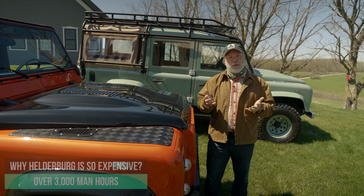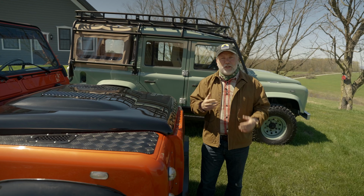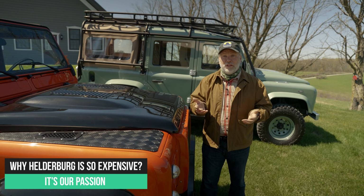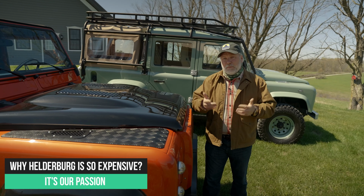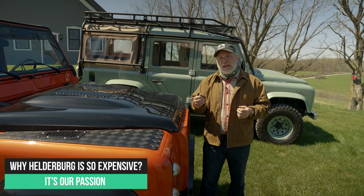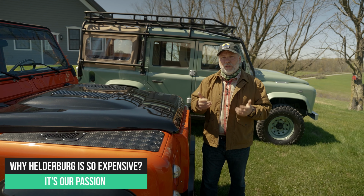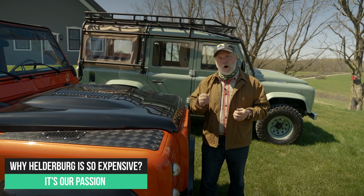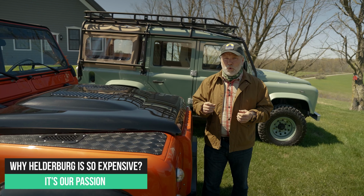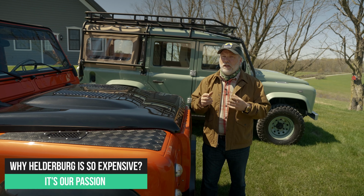And that's the next point. Why are they so expensive? Because it's not really a business for me where I'm just trying to sell a lot of Defenders. In fact, I see a number of builders brag about how many Defenders they've built. I don't brag about how many I build, but I brag about the quality of each individual one. So it's not the quantity, but it's the quality of the build.